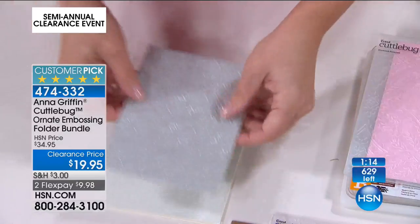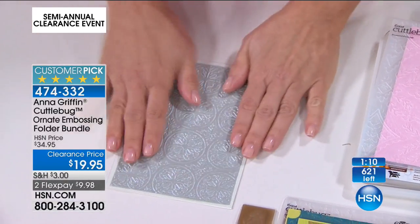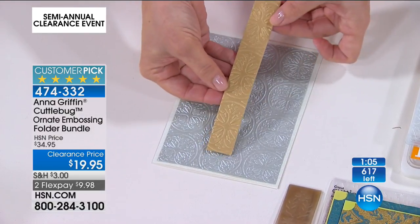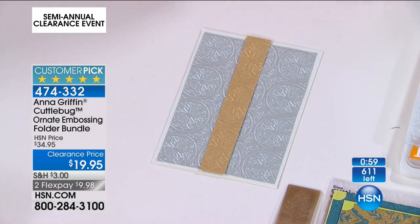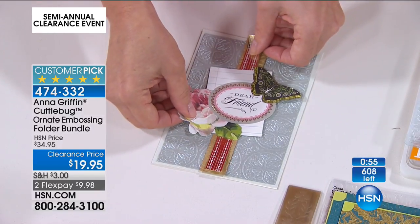That was love. So if you're a beginner, this is a really great way to get something done very quickly. The borders that match, all you do is cut it to 1 inch by 7 inches and the paper, and then emboss that. And then again, minimal embellishment. This is from our collage card toppers. It's going right down the middle.